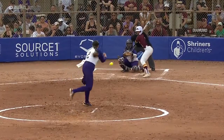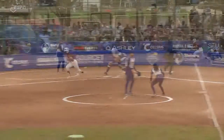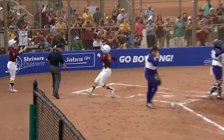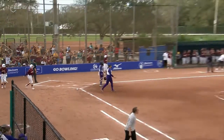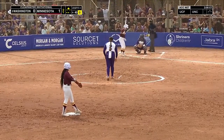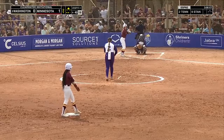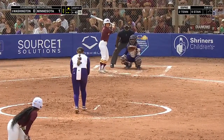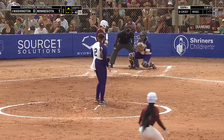Well, this ball just had eyes. It made it all the way to the fence. A hot shot past the glove of the diving Holtorf. And then the angle by Hobson out there in left, not sharp enough to be able to cut it off. Huge hit. You had to get that out of your eight hole as well for Minnesota.